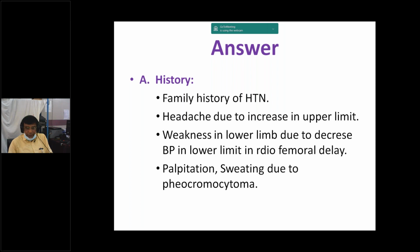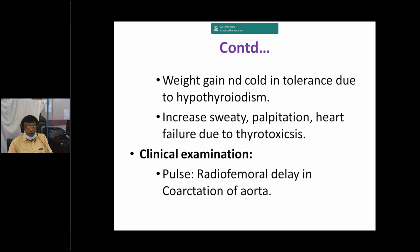palpitation, sweating due to pheochromocytoma, and weight gain and cold intolerance in case of hypothyroidism, increased sweating, palpitation, and heart failure due to thyrotoxicosis.